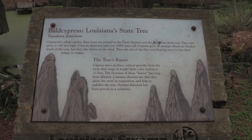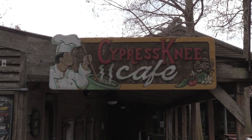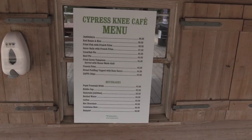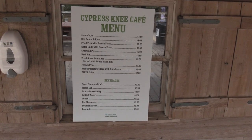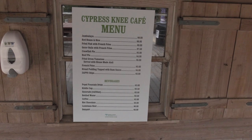Bald cypress, Louisiana's state tree. And you got Cypress Knee Cafe, which is not open right now. I'll show you the menu. This is off season at the zoo. Where you get gator and crawfish pie? Wow.